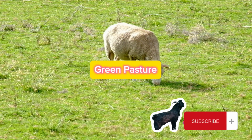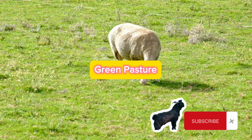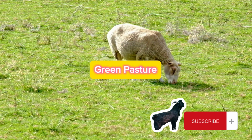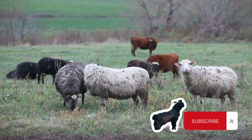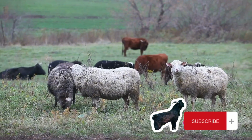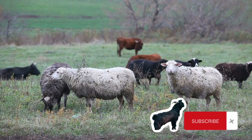Firstly, let's talk about pasture. Good quality pasture is like a buffet for sheep. It's rich in nutrients and can provide the bulk of their dietary needs. Pasture is the sheep's main course. It's steak and potatoes, if you will. It's packed with all the energy, protein, vitamins, and minerals that a growing lamb needs.